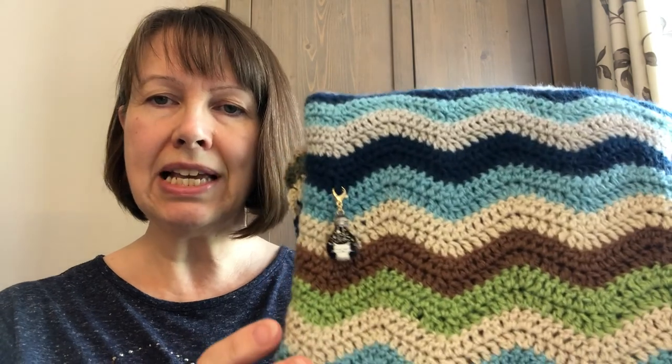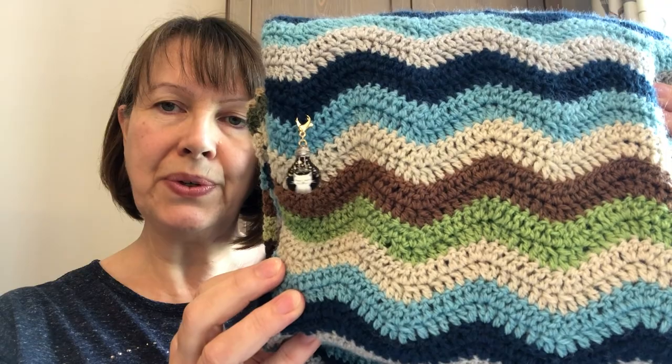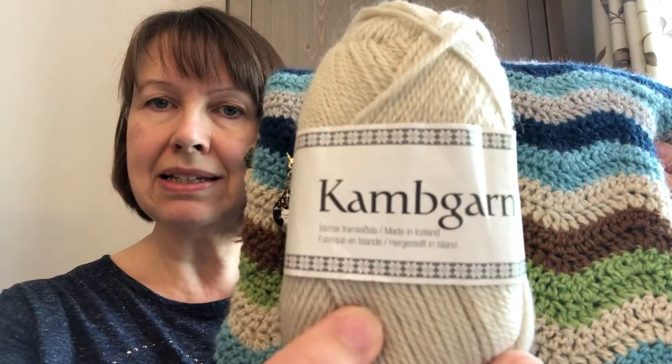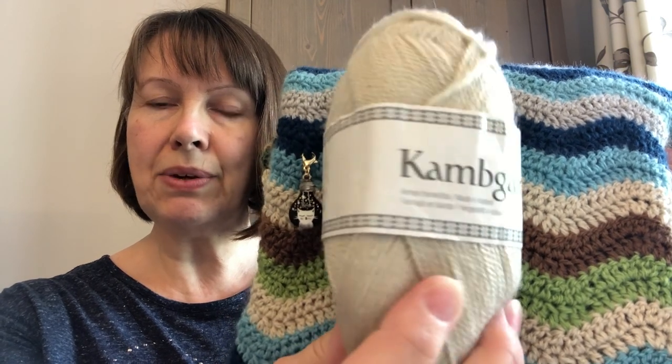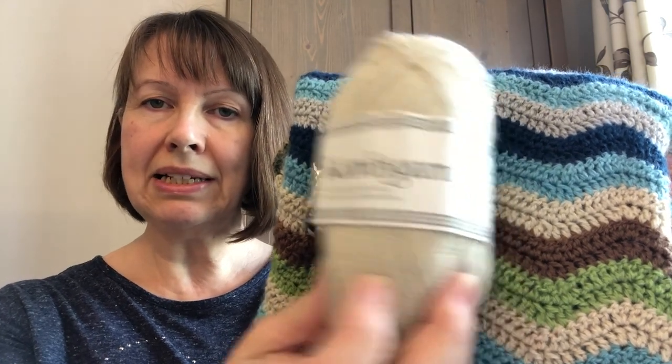Welcome back. I have some cross stitch projects to share and one crochet project, so I'll start with that. I am crocheting the Neat Ripple Blanket by Lucy of Attic 24, and I'm using this yarn that I bought in Iceland a few years ago. This is a fingering weight yarn, and I'm using a 3.25mm hook.